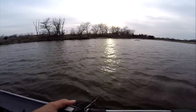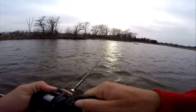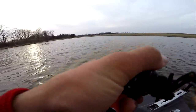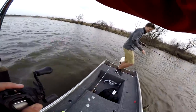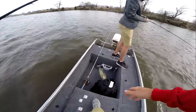We're actually gonna hit the lake right now. If I catch any fish, maybe I'll show you guys. Come on, fish. There's one. All right, hang on. There we go. That's a big fish.